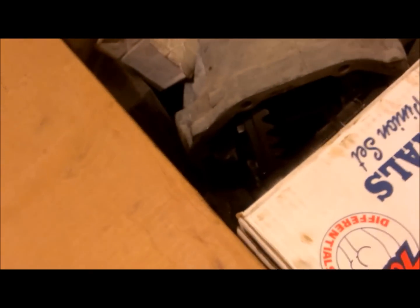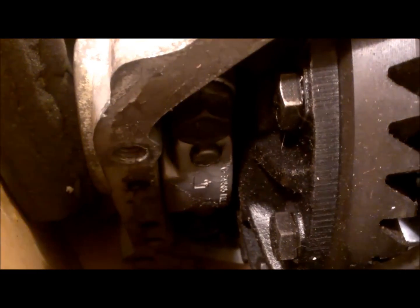So, is it machined? Do I have a paperweight? That looks like a bone stock cap to me. That's some random bearings. That's some more random parts. Looks like one of my stub shafts. Oh, that's okay. So I got my two stub shafts.